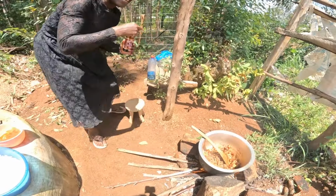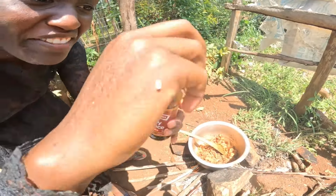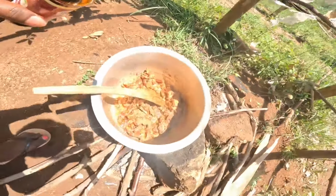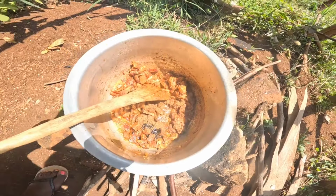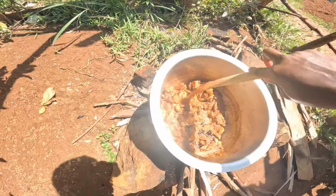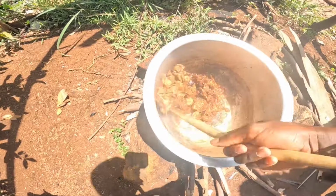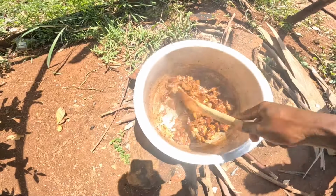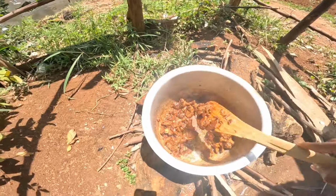Today we have the soy sauce. This one I actually learned from a friend where I visited at Nairobi. She put some soy sauce on the pilau. So let's see how today our meal will look. I think this one is enough. I'm not sure of the measurement. Let's see how it will look. Wow, actually it has changed. Hey, it looks so brown.